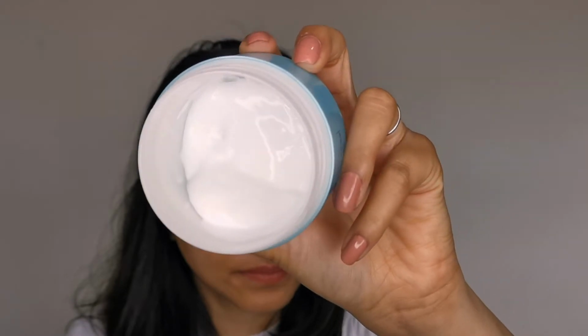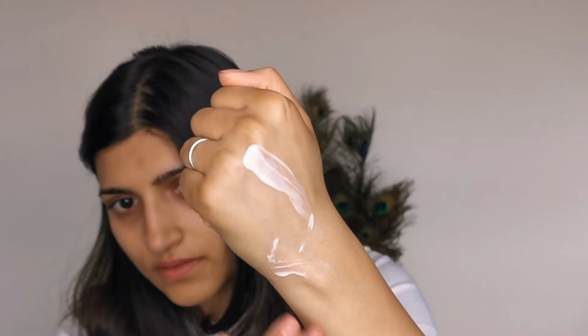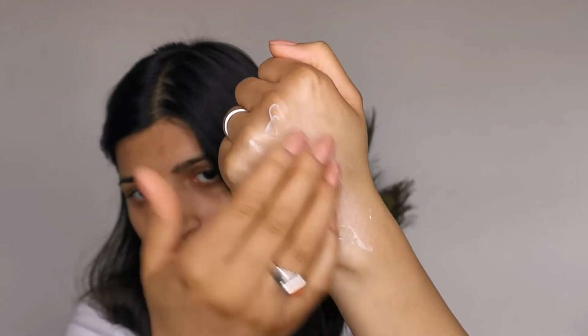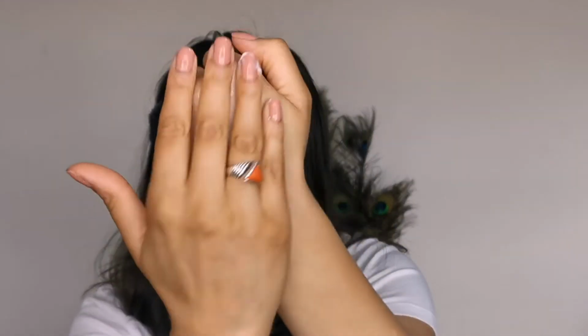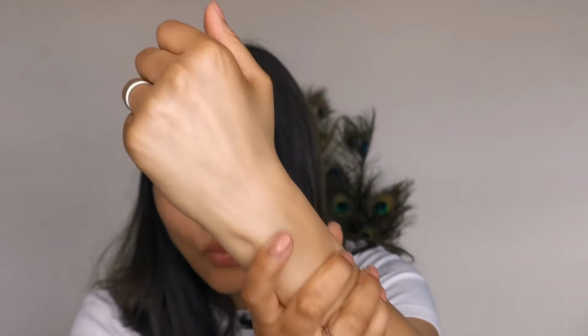So this is described as a gel. Obviously the name is UV gel, but I would say it's more like a really light sort of moisturizer. I'll just show you guys the consistency. And I'll just show you guys the texture. So it's very light. It just absorbs into the skin so nicely as well. There's no greasy sort of after effect. There's no white cast that I can see anyway. I'm not sure whether you guys can see anything, but for me, when I use it, I don't really notice any sort of whiteness that's sort of left over.